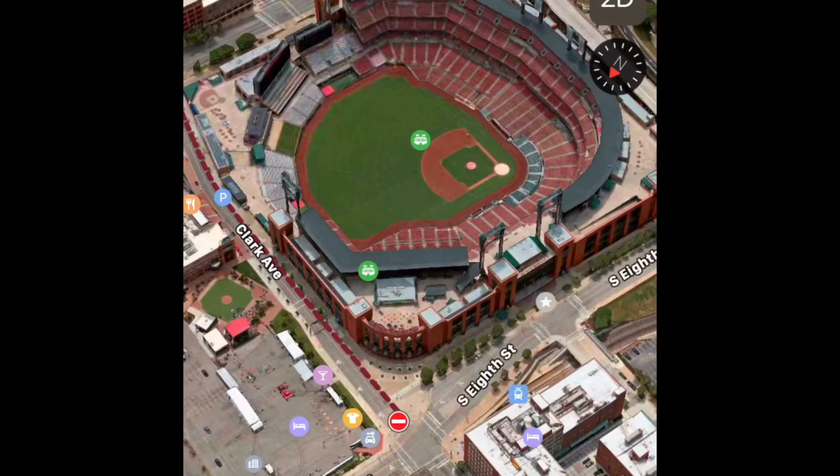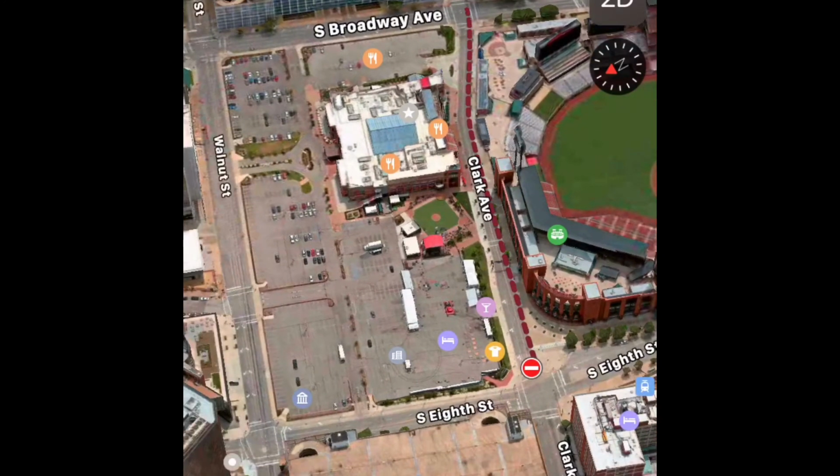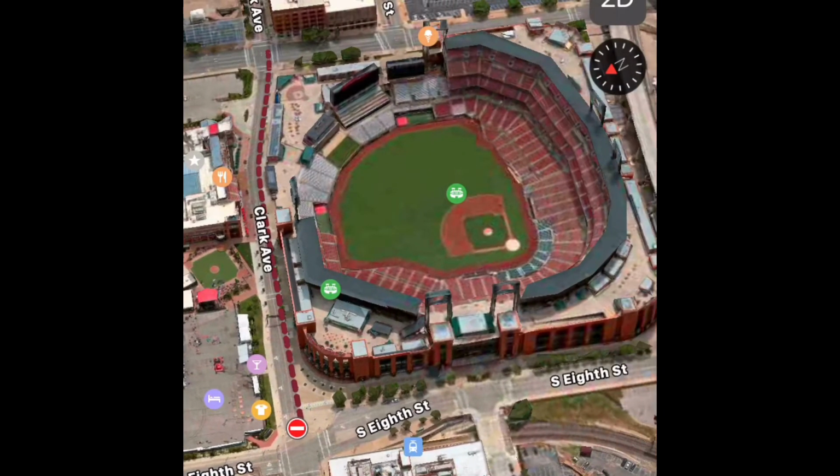They have had three generations of Busch Stadium, named after the beer brand. This is Busch Stadium number 3. That was Busch Memorial Stadium, or Busch Stadium 2, and then there was also Busch Stadium 1, aka the more common name, Sportsman's Park. And that cookie-cutter stadium was located right next to their current stadium.